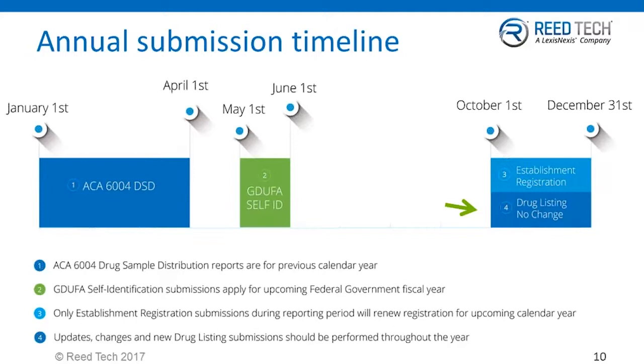Moving on to May 1st to June 1st, for any generic companies out there or anybody that's involved with generics, you have to make your GDUFA self-ID submission. Then, starting October 1st through December 31st, this is the annual reporting period for your establishment registrations, as well as the new drug listing no change certification.